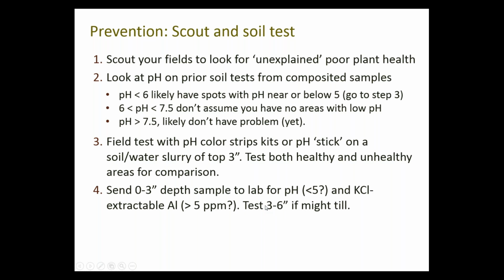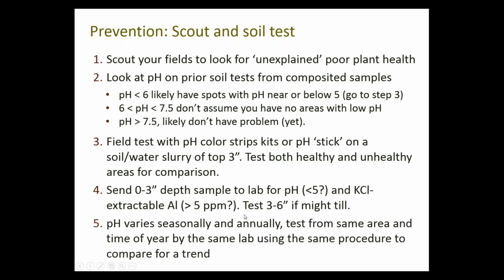There's no sense in trying to till to solve this problem if your 3 to 6 inch depth has as low a pH as your 0 to 3, but we sometimes find very high pHs in that 3 to 6, and you might be able to buy yourself some time by doing some vertical tillage.